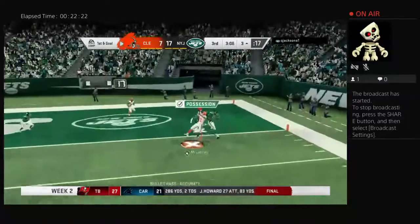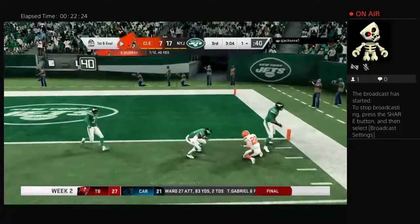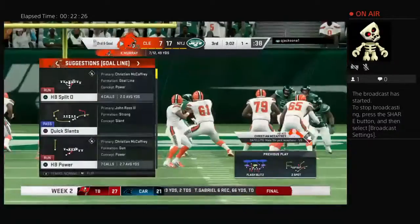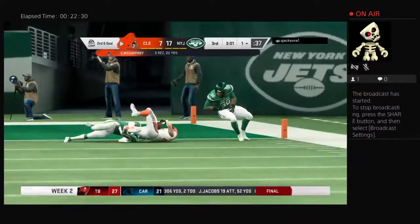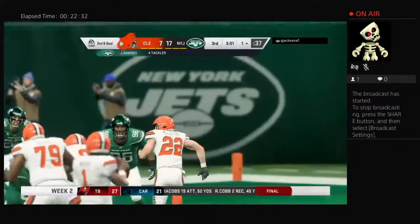Shotgun now for Murray. And it's caught. He'll get only 2 there, and it's 2nd and goal. And we see another pitch and catch there to the running back. This position just continues to evolve.